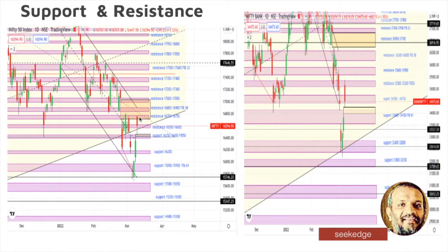Right? Until then, you never know when it is going to make another lower high and then head towards another lower low. So it may be that, you never know. So conquering this crucial window gap resistance is going to be critical in the coming days. Right. Similarly, the same gap is there in Bank Nifty also. You can see that. So let's look at the levels once again on the downside.